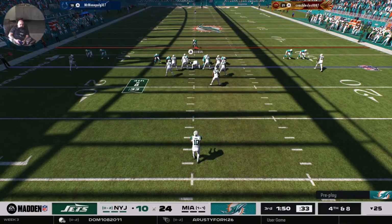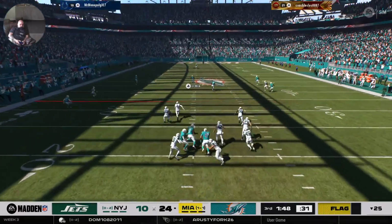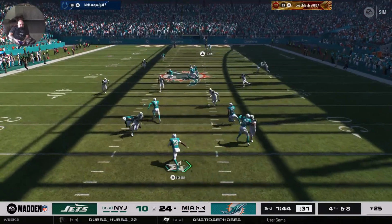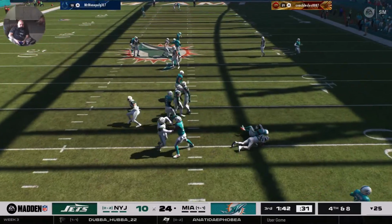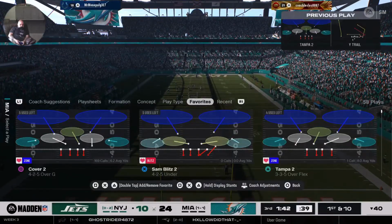On now comes the punt team for the Jets. This brought in out past the 20. And it'll be brought down. Short return. And they'll take over there.